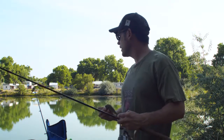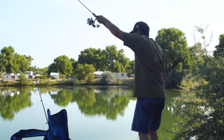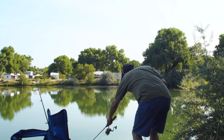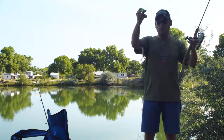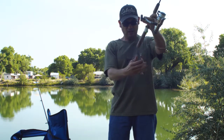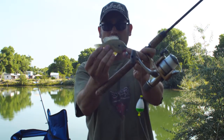This other rod I have set out here for carp hasn't had a bite yet, but we'll give it a little bit of time. I'm just missing them. The bobber's going down. Won't wait for a big one. There's a bigger one. So, see that panfish is right there. That bluegill, it's not a very big one. But you guys can see that fish. They're fun to catch.